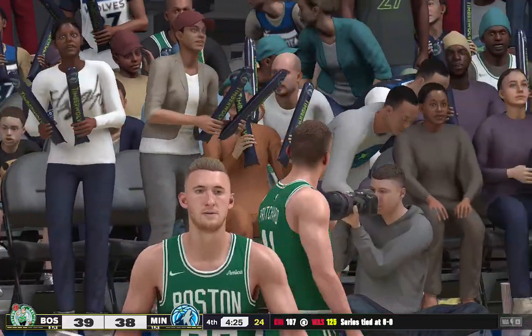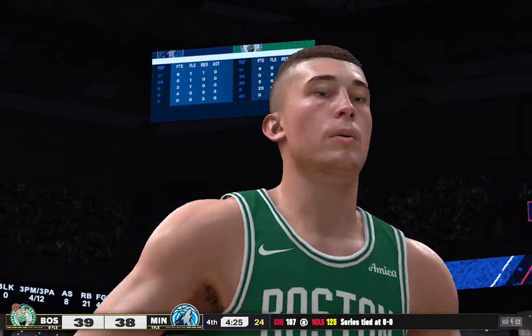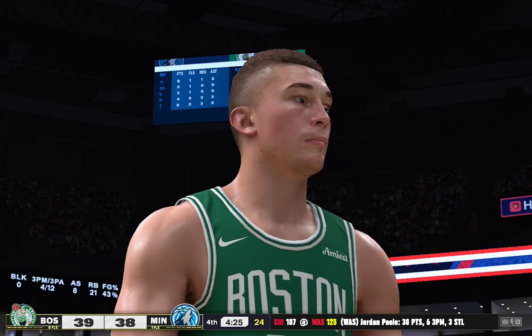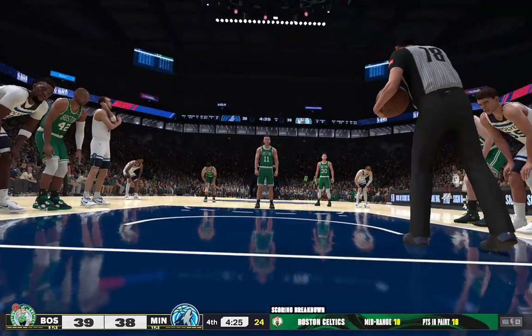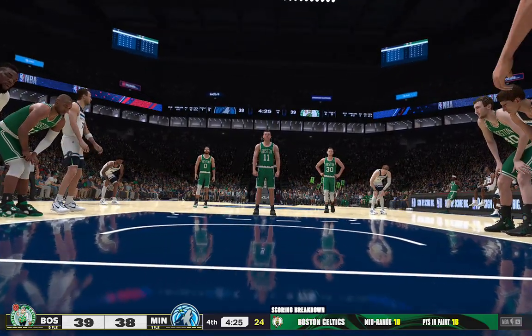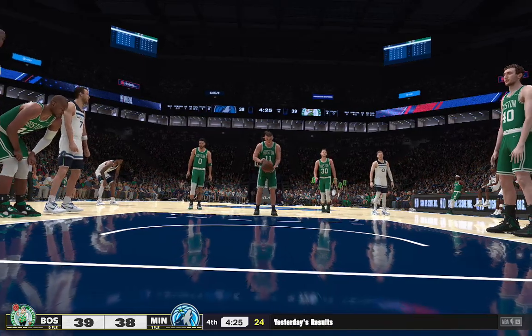All right, a look at how the points have been generated so far. A scoring breakdown for Boston. Well, how about the work they've done from the in-between area? They are making it rain, and the storm ain't over yet. And they've also been ferocious inside, really taking advantage in the painted area and making good on those chances.